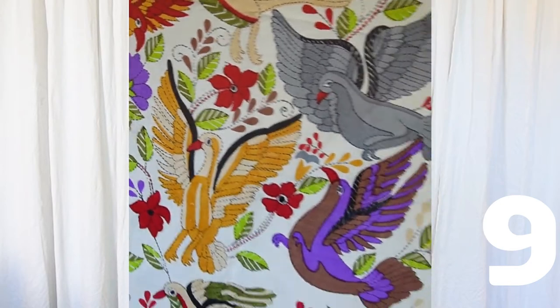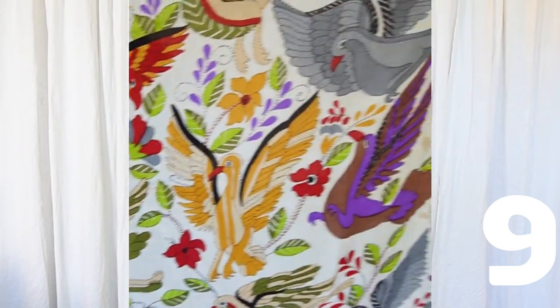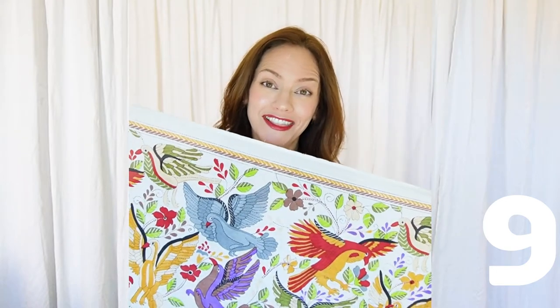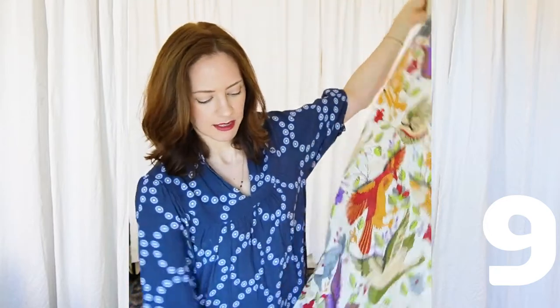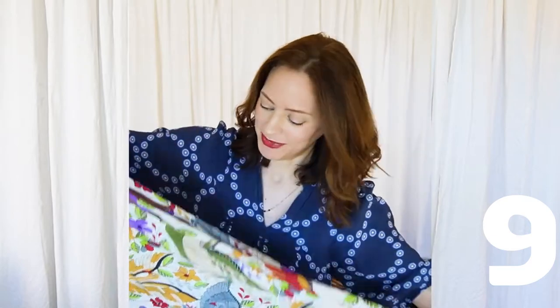Look at this design. Oh, birds. I love birds. I said in my last video, and I'll say it again, I'm not sorry. I'm not sorry that I love birds. I'm not sorry that I love silk scarves. And this contains both of those things. This is making me feel crazy because I love it so much. So you want to know what delight looks like? This is what delight looks like to me.